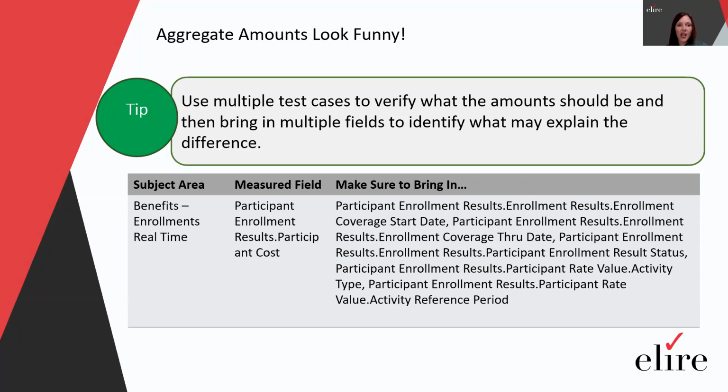Because this subject area has historical enrollments, you would need to bring in the coverage start date and the coverage through date. There's also the status. Some people might actually be enrolled in it, but other people maybe backed out of it, or the enrollment was voided. So you'd also want to make sure you brought in the status field or added a condition around it. There's also a rate type. Maybe the employer is paying a portion of it and the employee is paying another portion of it. So if you don't bring in all those fields, you'll see an amount that would be very inaccurate.